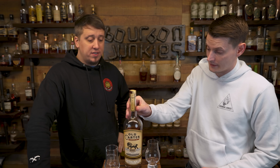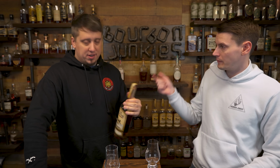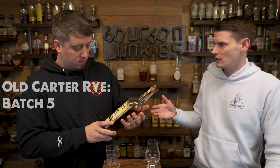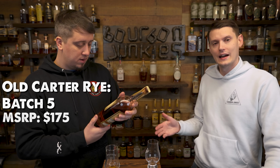So, bottle number 1, Old Carter. Specifically, this one is a rye, batch 5. This is our favorite one, and it made our top 10 list this year. This is our favorite rye from them so far. Fantastic. So good. Barrel proof, $150 SRP. $175, I think. Yep.